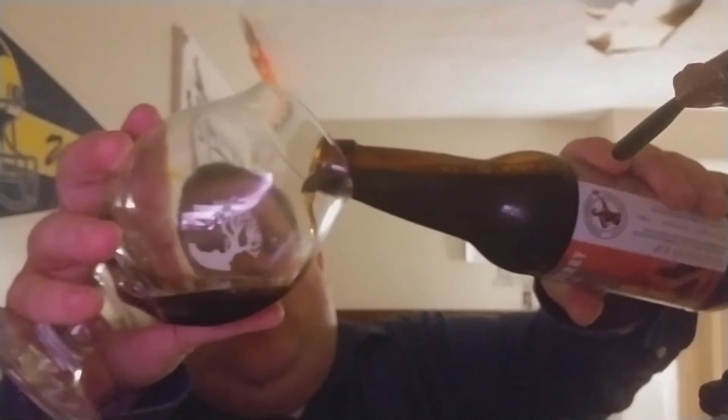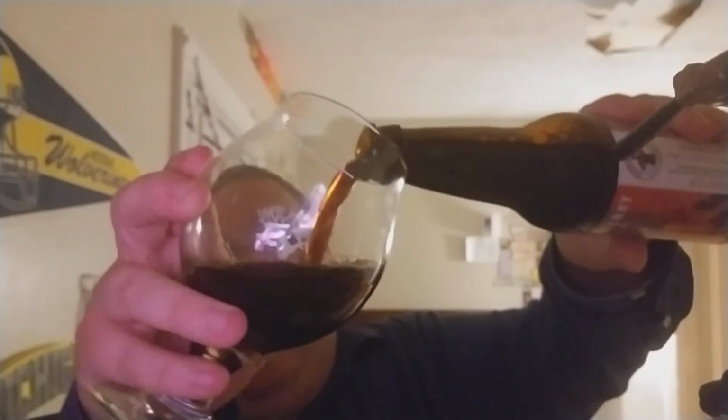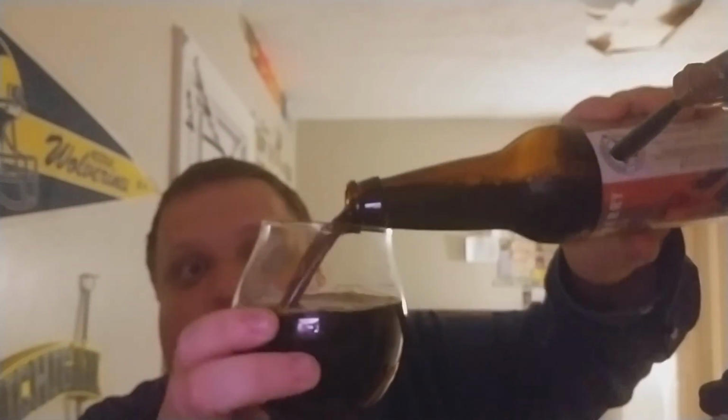Oh, look at the color. Almost looks ruby red coming out of the bottle there. Oh, that looks good. Almost looks like a raspberry ruby red. It's a little dark. It should be a brown ale. The vanilla Java Porter is a brown ale. Ooh, it's rising quickly. Oh, that's a great pour. I'm going to set that down just a bit there.